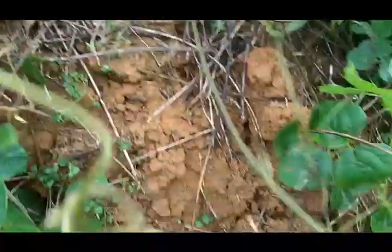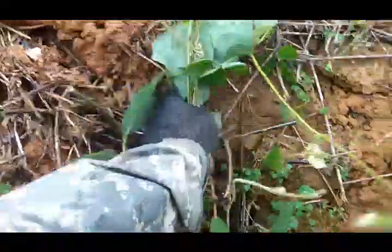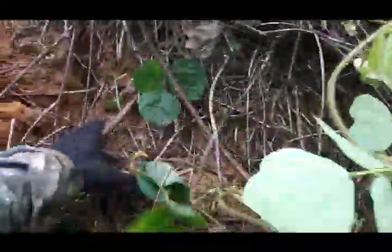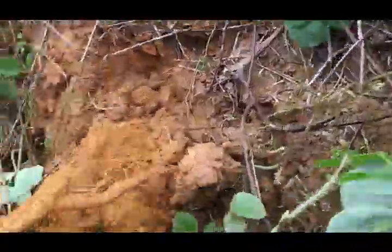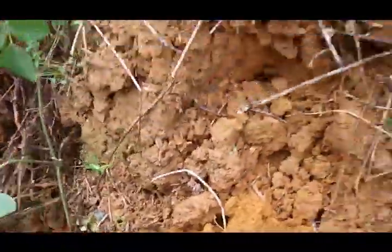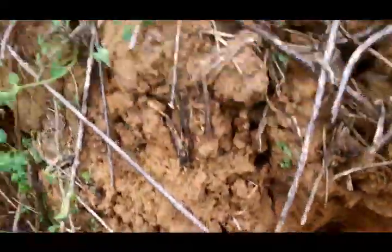Well, let's dig into this side of this hill and see what's here. Let's get rid of some of this kudzu. There we go. Alright, let's dig into that. Let's get some milk bottles.